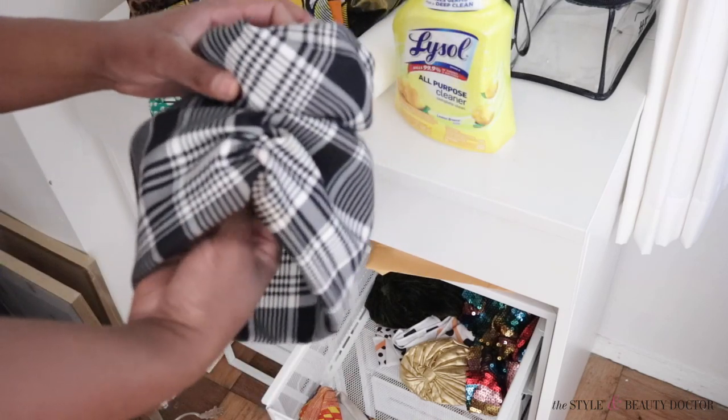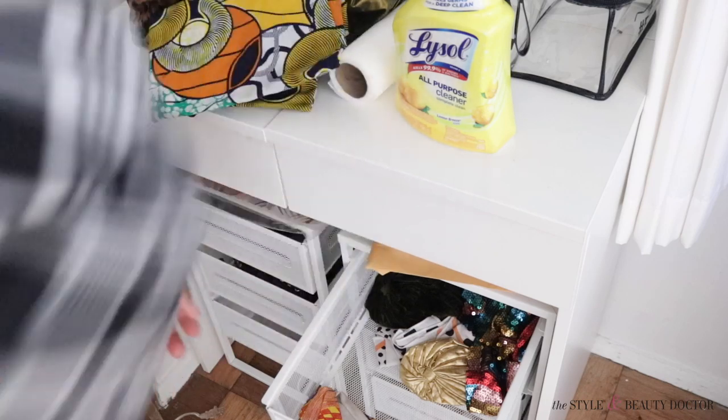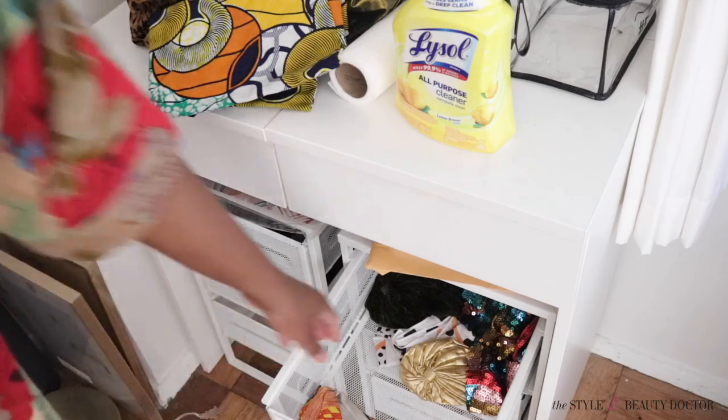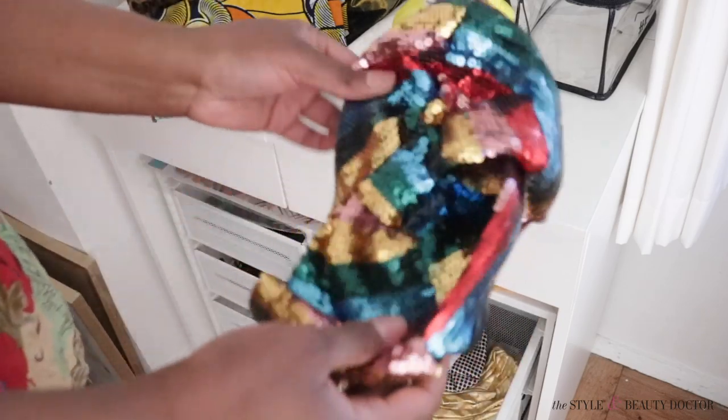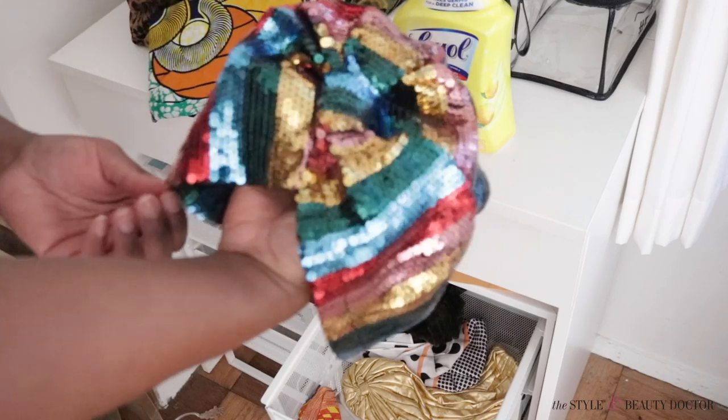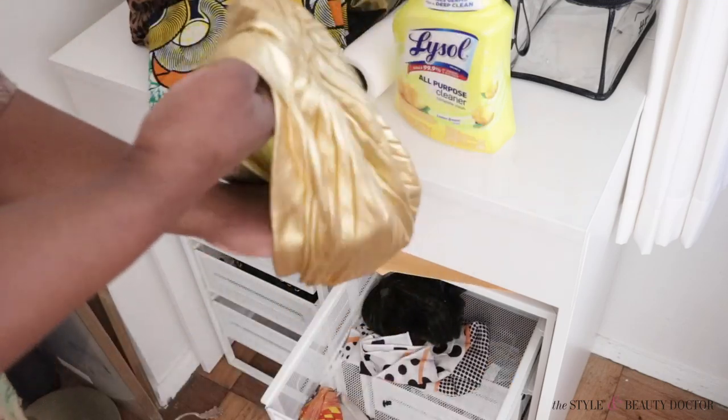Another turban. I'm actually gonna donate that. This is from Etsy. I was very ambitious when I bought this, but donation. Another beauty supply store special that has run its course.